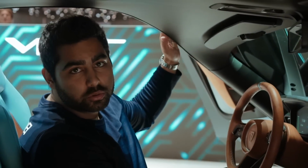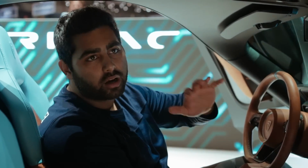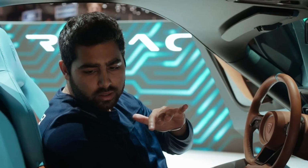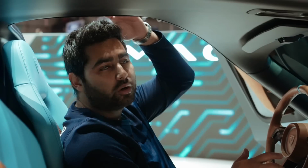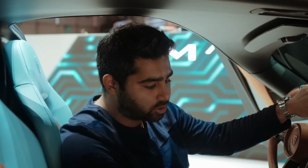They've got these kind of dihedral doors like the McLaren as well. So I've been told that this is kind of the show car, but the main car will actually have a slightly lower seating position so that your head isn't too high up here, especially if you're going to be wearing helmets as well. So they're going to be adjusting that slightly because this is, like I said, the show car.